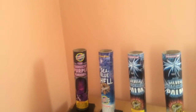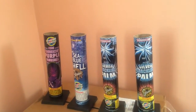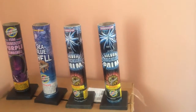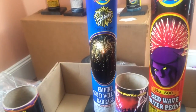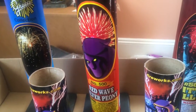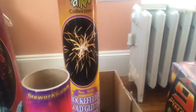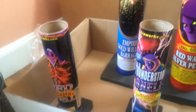Some of them I got doubled up. I've got the purple fluorescent, the sea blue shell, the silver crackling palm. I got two of those next to each other. I've got the Emperor Gold Roller Barrage, along with the Red Wave Silver Peony, Glitter Willow, and Rockefeller Gold Glitter, along with the small ones.